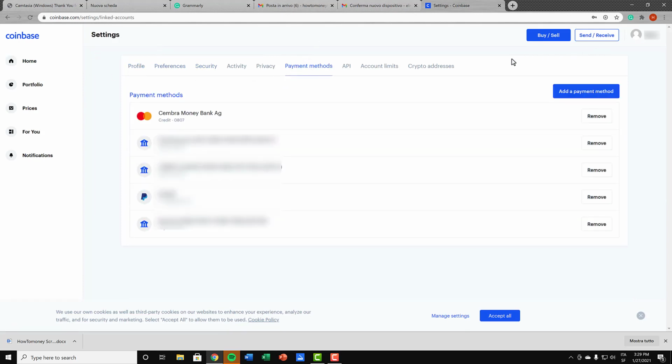There are mainly two ways to buy digital currency with Coinbase. The first method is with your credit card, which is instant but comes with higher fees. The second method, which is the one I recommend, is to make a deposit to their bank account. This method could take a day or two, depending on your bank and your country, but it's the method with lower fees. For the sake of this video, I will show you the credit card method.